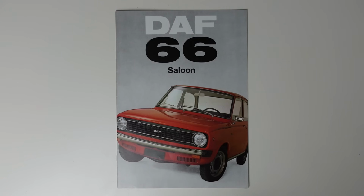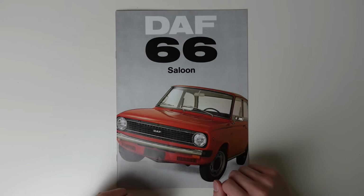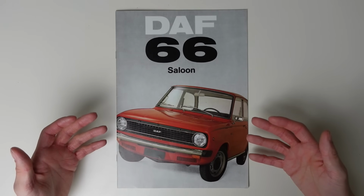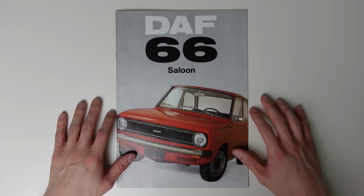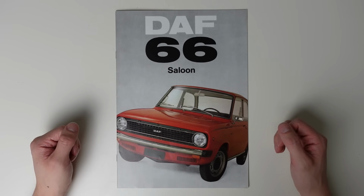Today on Twin Cam, we're back studying the quirky and the obscure, just the way I like it. Over a year ago now, I made a video on the wonderful DAF-66, so I thought it made sense to explore that avenue further by looking at this brochure for the 66 from September 1972.